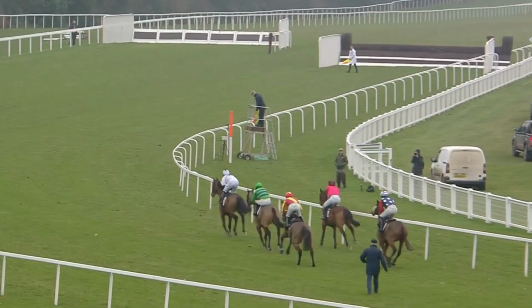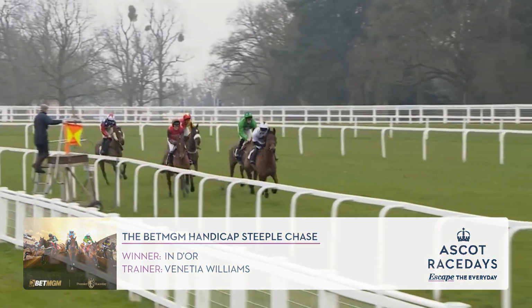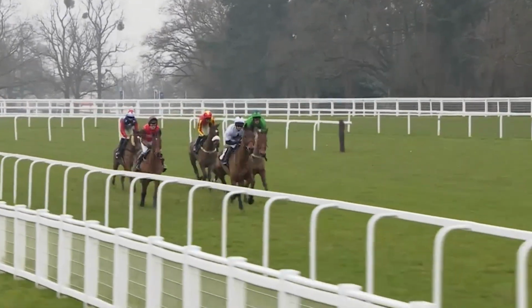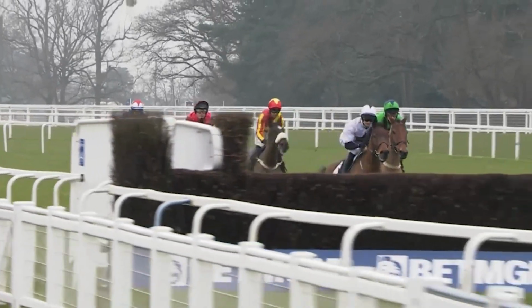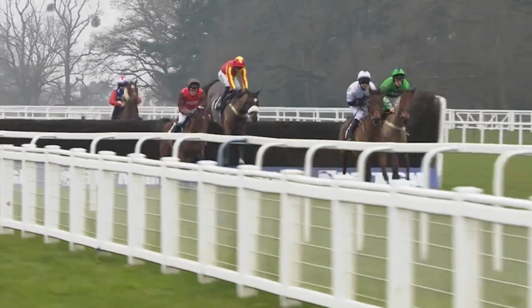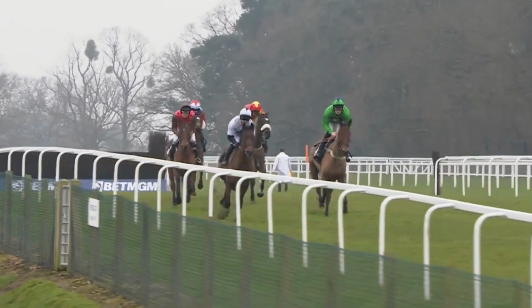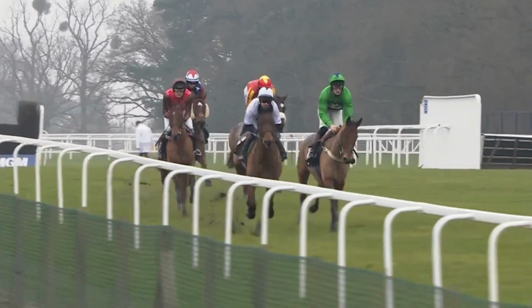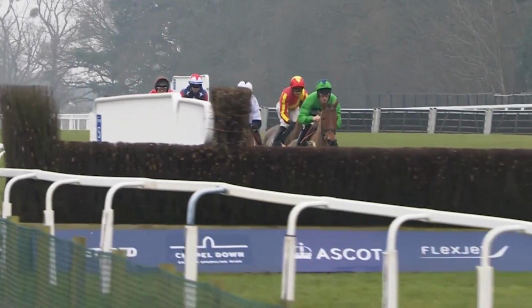Starters let them go. Heading around the turn that takes them down the side of the course as they make their run down to the first of their 20 fences for the BetMGM Handicap Steeplechase over 3 miles. At jump number 1, Rockin' the Storm landed with the advantage. About a length and a half or so to Unanswered Prayers in the green silks. Then came Indoor in the brown and red.